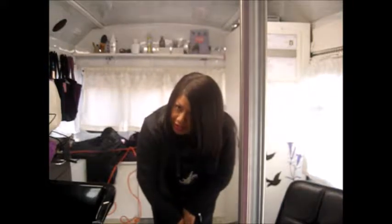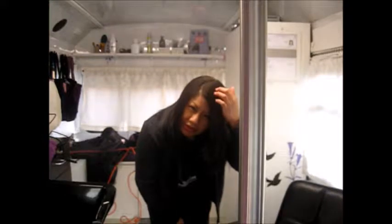Alright, hey guys. Okay, so this is the end result. It's kind of like a dark gold brown. It was L'Oreal Preference Mocha, and I just wanted a little bit of golden, I guess, little golden hints here and there. It's just to brighten up my hair just a bit.